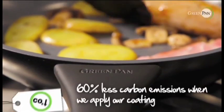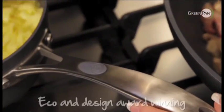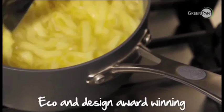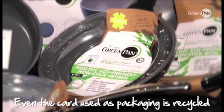In addition, with 60% less carbon emissions when we apply our coating in the factory, it's no surprise that GreenPan's range of cookware has won numerous eco and design awards. Even the card used as packaging is recycled.